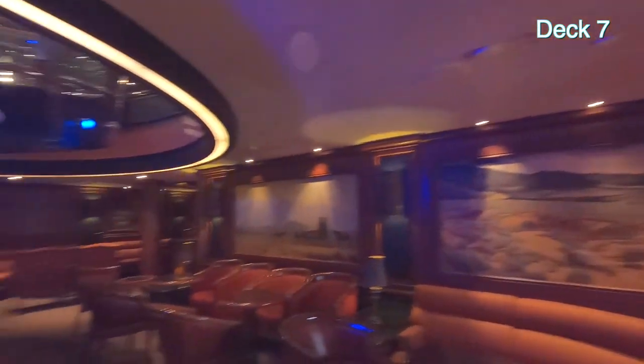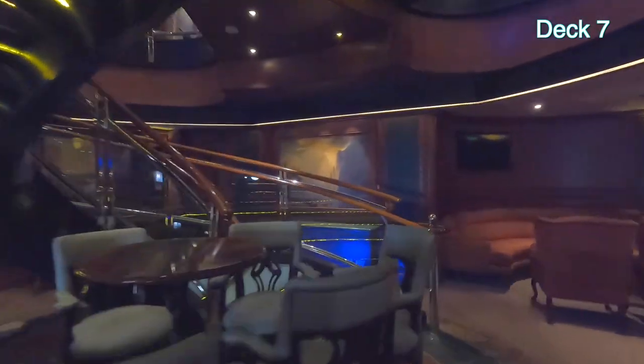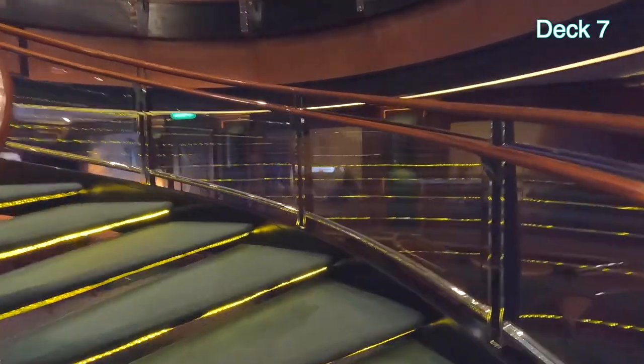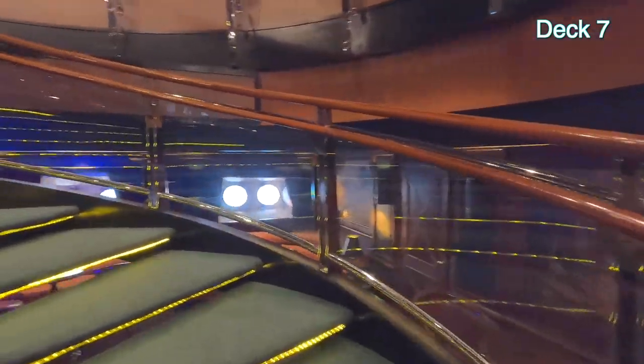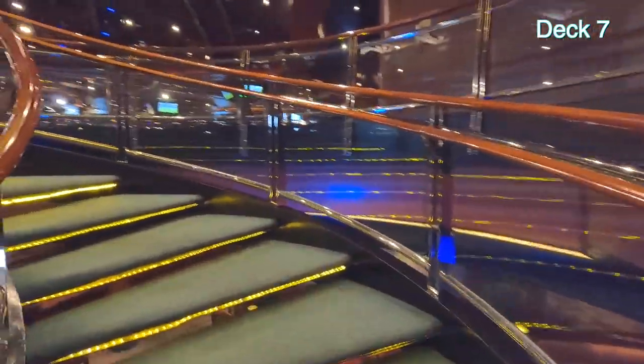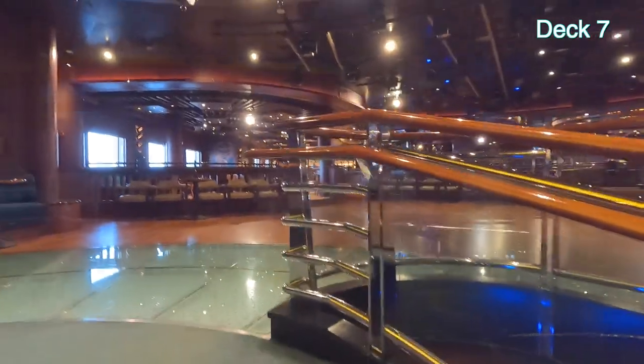Anyway, Wake View Bar. Maybe on your cruise they'll be using it. Maybe when there's more people on board. I told you the ship has a capacity of almost 2,700 and there's less than 1,800 passengers on this cruise. So, let's go forward.